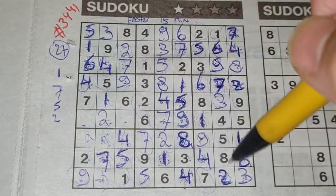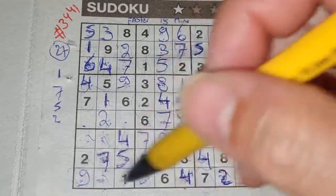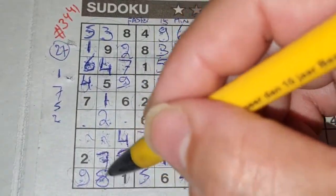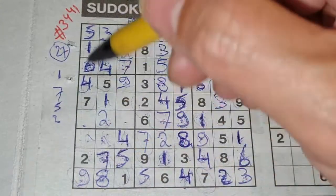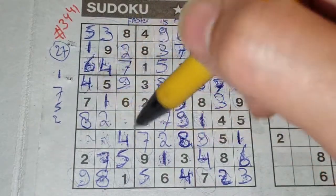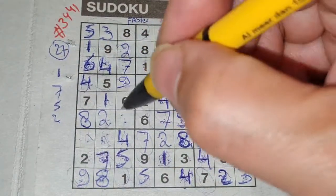8 in this row, 8 in the row below. So in the last row, the only place for the 8 should be there. 8 in the third column, 8 in the second column. So in the first column, the only place for the 8 should be there. 1 number left in this big square. 1, 2, the 3 is missing.